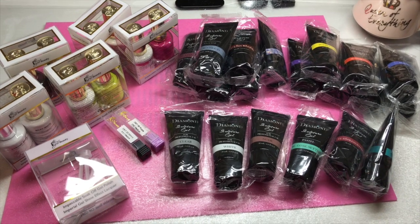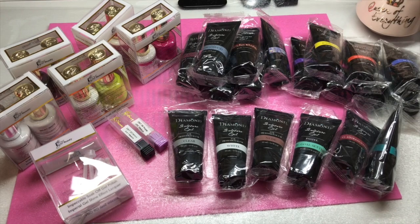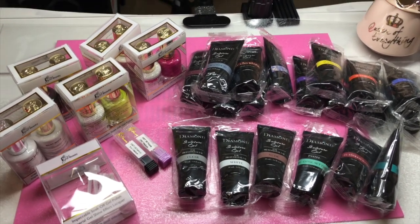Let me kind of clear things up and see, since we're still in the Christmas season, try and come up with some Christmas nails with poly gel. So BRB.